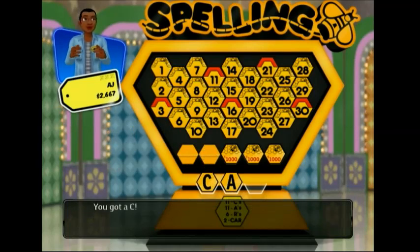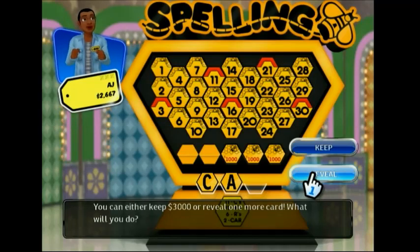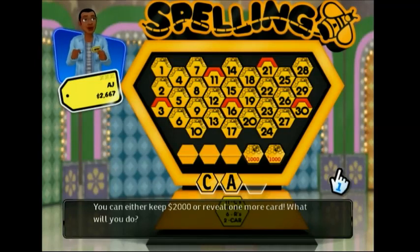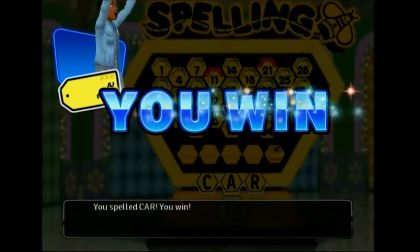You got a C. You can either keep $3,000 or reveal one more card. What will you do? You got a C. You can either keep $2,000 or reveal one more card. What will you do? You got an R. You spelled car. You win!